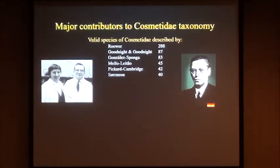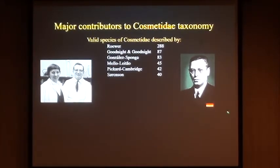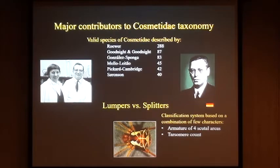Two of the groups of people that did early taxonomy of the Cosmetidae are Roewer and the Goodnights. Roewer described 288 species of the Cosmetidae, so he has described many more than anyone else. The Goodnights come in second with 87, but they took very different approaches. We have the lumpers and the splitters.